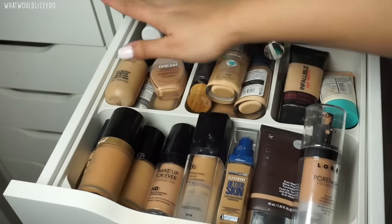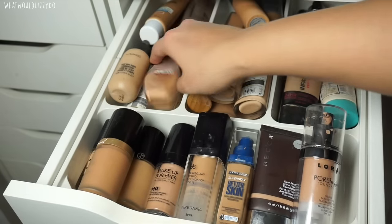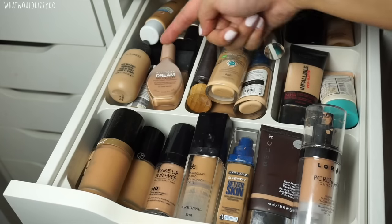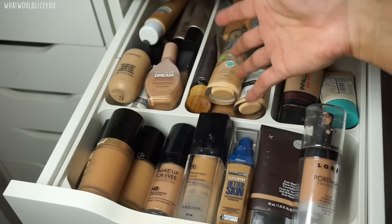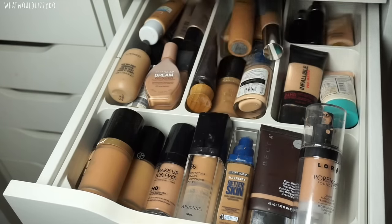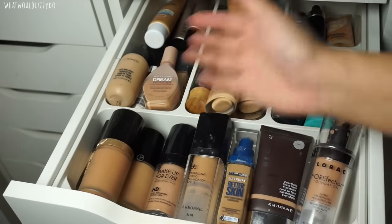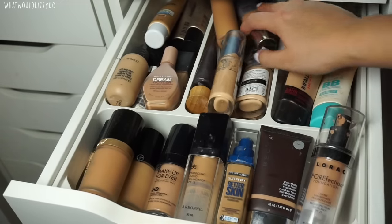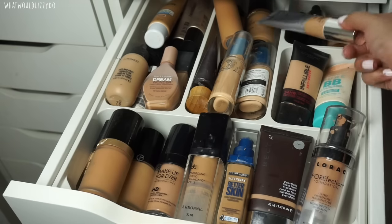I put all my tinted moisturizers and more luminous foundations in here because if I do use a luminous foundation, it's mainly for every day because I don't mind being more glowy. Over here, I have the foundations that I do love that are full coverage or maybe too dark, and I just put those in the back. So this is just my setup for right now. I really like it because I can still see everything. My main thing is if I lift one, I want to be able to see back there and there's only one more bottle.